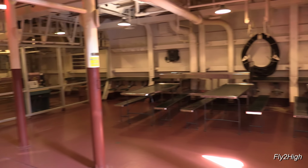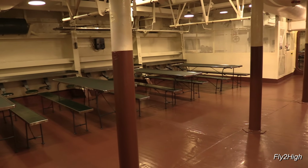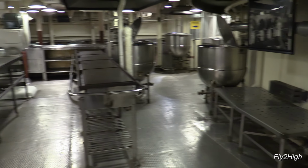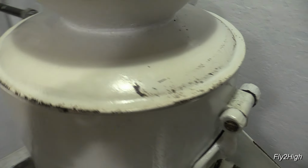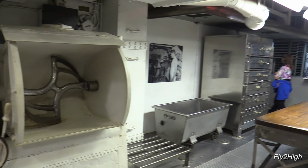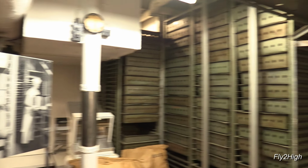We're now down on second deck in the after crew mess, which is where the sailors ate their meals. Food was prepared in the co-located galley, where cooks and bakers prepared 3 meals a day for some 2,300 crew members. Here's a potato peeler that spins potatoes around against what looks to be sandpaper inside. This is the bakery with a large dough mixer, proofing ovens, and plenty of baking pans and tins.